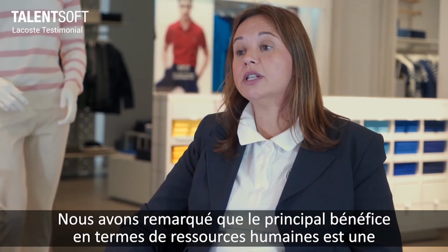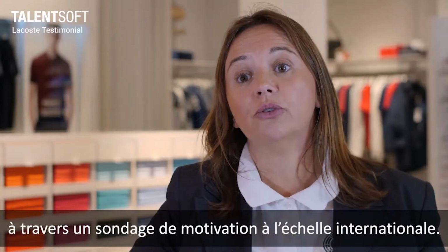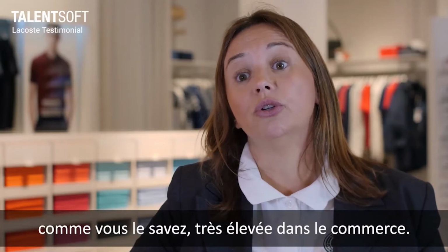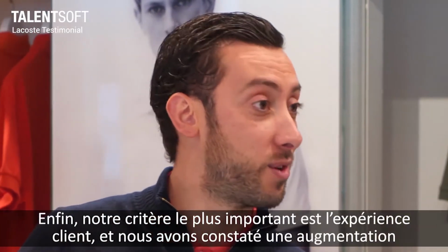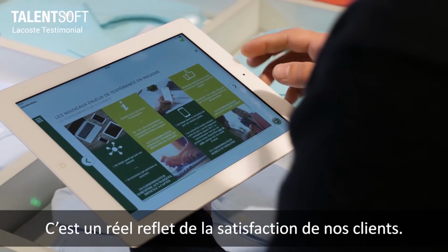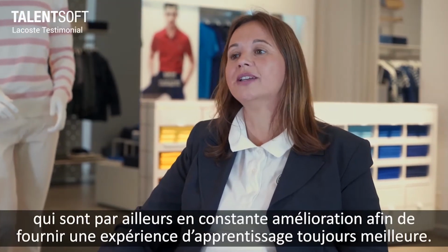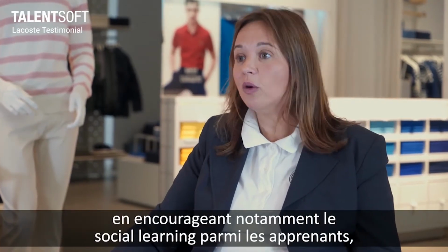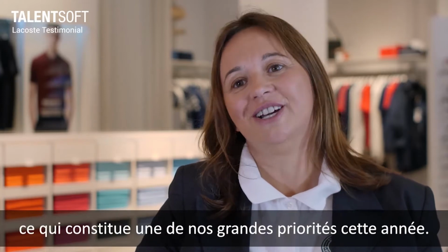The main HR benefit we've noticed is an increase in our employee engagement, which was measured last year through an engagement survey conducted by the group on a global basis. We also managed to maintain people turnover rate below the average industry, which you know is very high in retail. Finally, our most important criteria is definitely customer experience, and we have significantly increased the Net Promoter Score, the famous NPS, and the mystery shopper results, which are a true reflection of customer satisfaction. We appreciated Talentsoft's innovative spirit with a solution which is constantly upgraded to provide a better learning experience. Going forward, our goal is to continue to optimize the use of the solution, for example, by further developing the social learning and further animating our global learners community, which is a top priority for us this year.